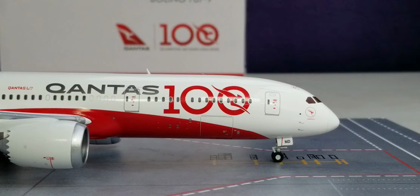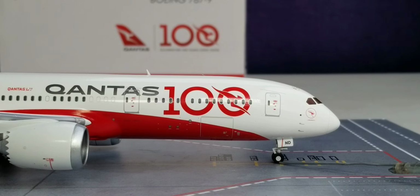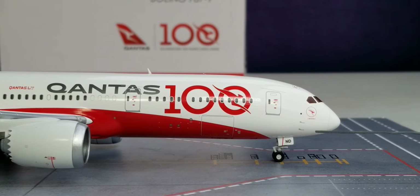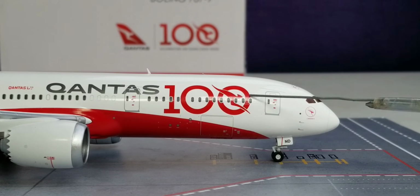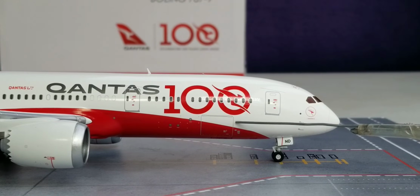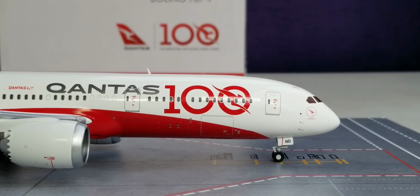Alright, I forgot to show you the starboard side. We're going to start with the nose gear, the nose gear struts, the nose gear door with the partial registration ship number on there, the radome nose cone, the windshield wipers, the cockpit windows, the vintage Kangaroo logo, the name of the aircraft, Long Reach. You see the 100 years decal with the Kangaroo logo on there, the front cargo container loading door. You also see the Qantas title there as well.